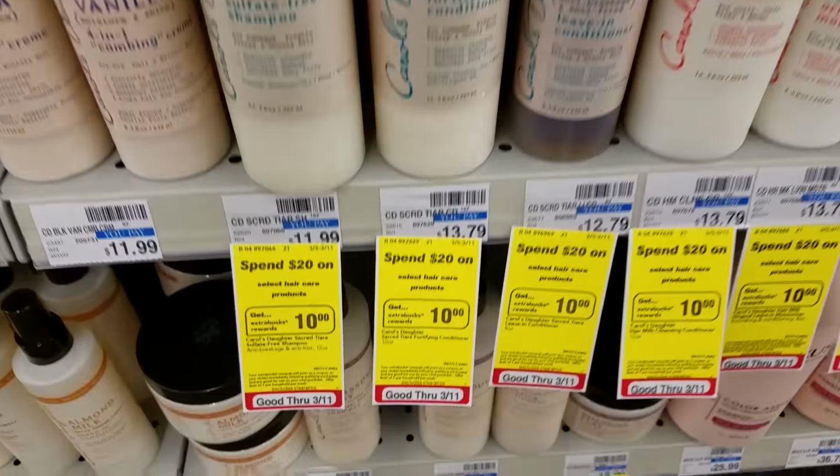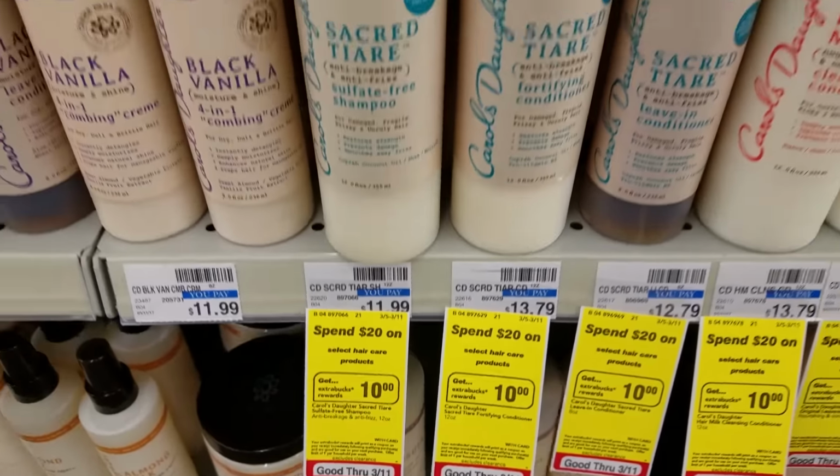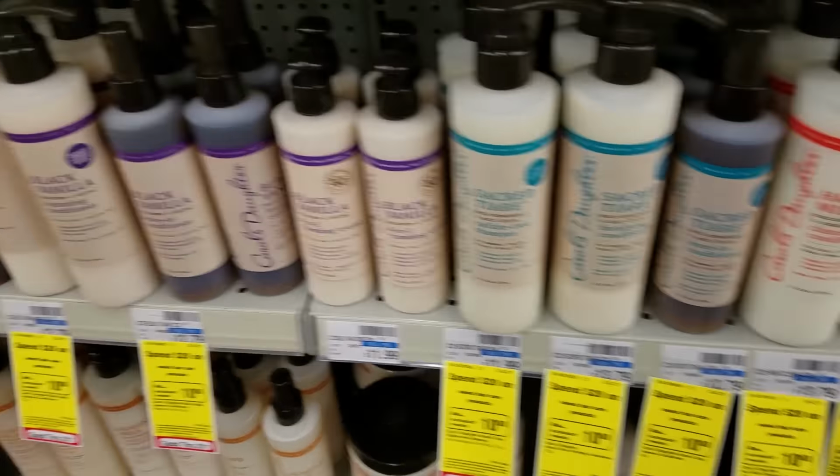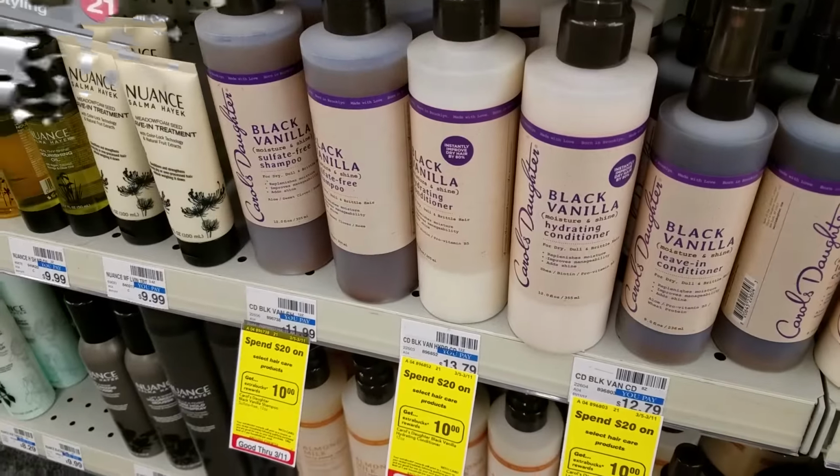Carol's Daughter Hair Care, spend $20, get $10 extra care bucks, and we just got $3 manufacturer coupons for these, which will make it even cheaper, so great time to get your natural hair care items.